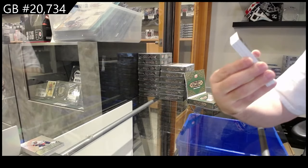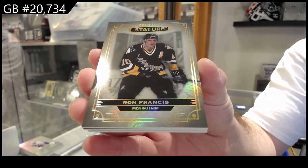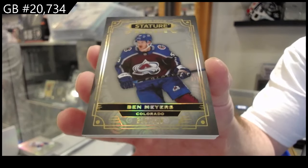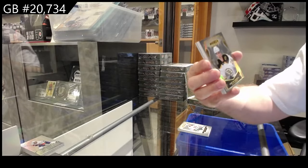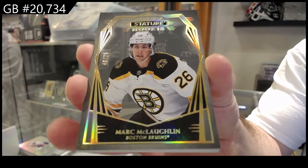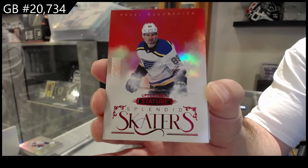So we got a Tampa Bay Lightning, Stamkos base. For the Penguins, Ron Francis. For the Avalanche, $3.99, Ben Mayers. For the Wild, $99, Kaprizov. For the Boston Bruins, Portraits rookie to 65, McLaughlin. I actually really like the style of those ones. Number to 75, Splendid Skaters for the Blues of Buchnevich.